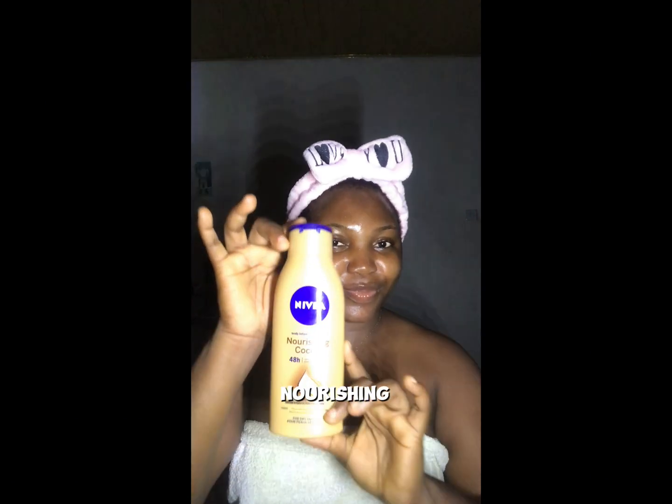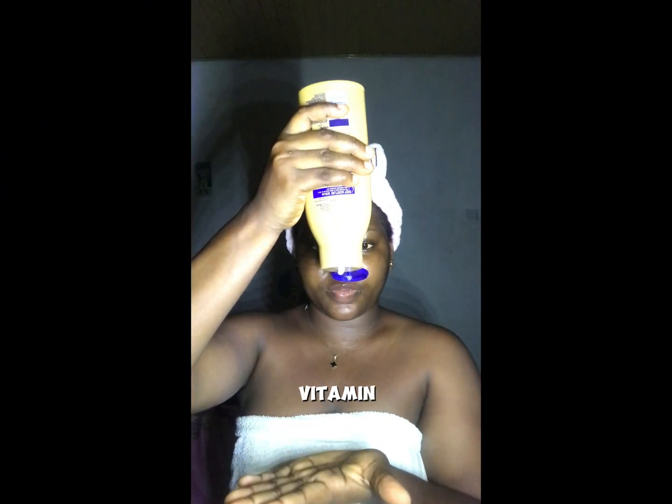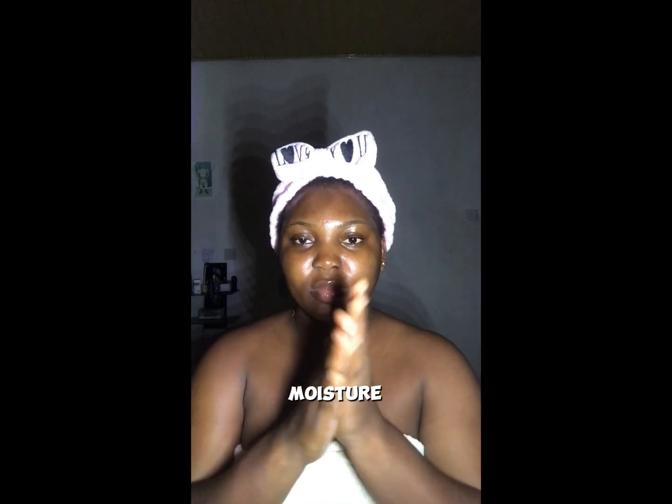Introducing the Nivea Nourishing Cocoa Butter with Deep Moisture Serum. This contains active ingredients such as cocoa butter and vitamin E. It claims to moisturize the skin using its deep moisture serum. It also claims to lock in moisture for up to 48 hours.